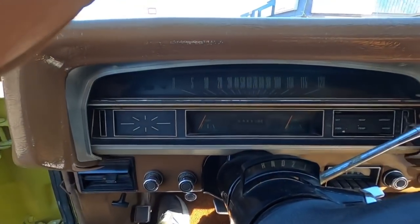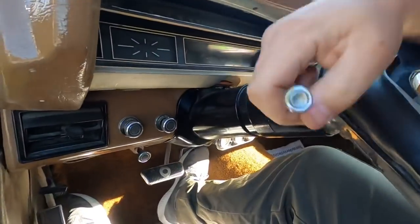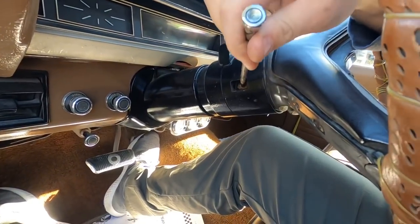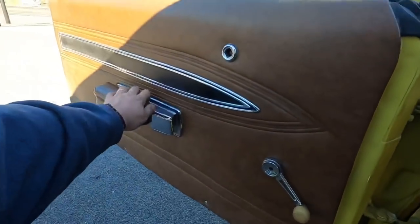Turn signals. That blinker there is not flashing on this side. What about the other side? No. That kind of feels messed up there. I don't think it's working. It's just bouncing around. All right, let's go ahead and hit the road and we'll see how she runs and drives.